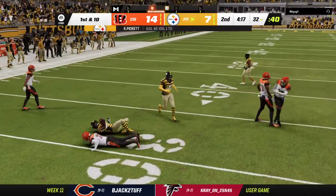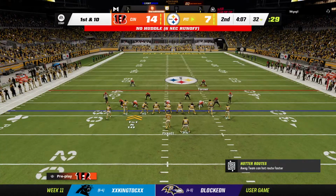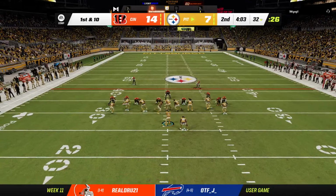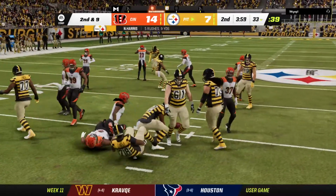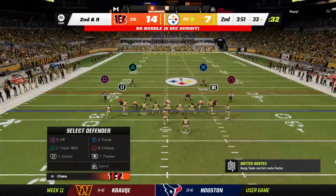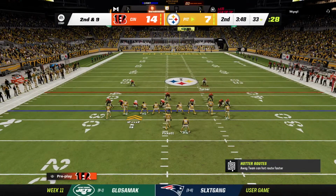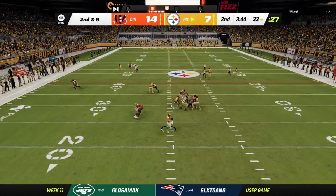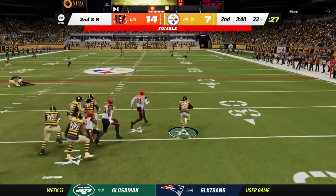Pickett's throw complete there to Johnson. The Pickett finding Johnson there. First down, Steelers. Harris running straight ahead. And the defense closes quickly there. He'll get maybe a yard to the 33. Off the play fake, here's Pickett. Nowhere to go here. He lost the football.